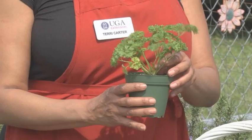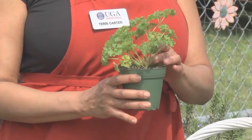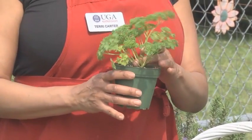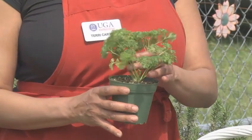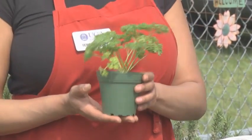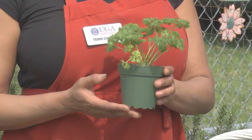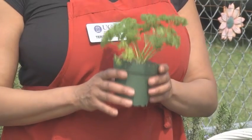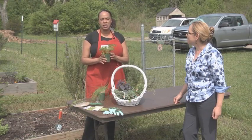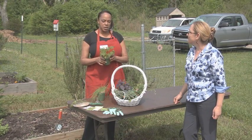This is parsley, and parsley is one that the first year you'll get foliage and the second year you'll actually get the flowers. But because we only use parsley for the foliage, we're not really concerned about the second year. But you can plant this year, and if we have a mild winter, this will come back, it'll stay in the garden, and it'll look beautiful all year long. I love parsley in the garden because it's an attractive plant as well as something to eat.